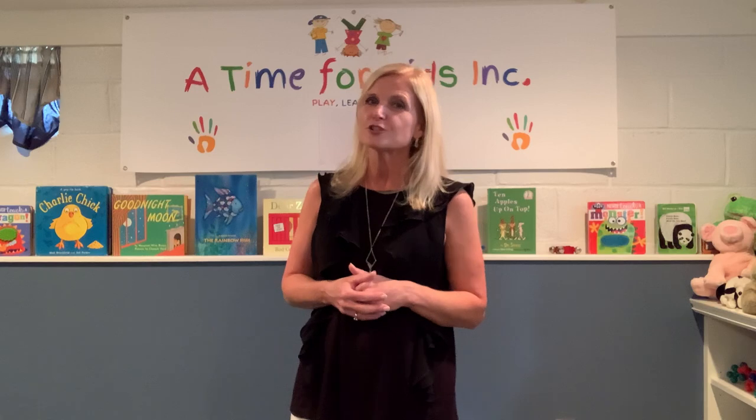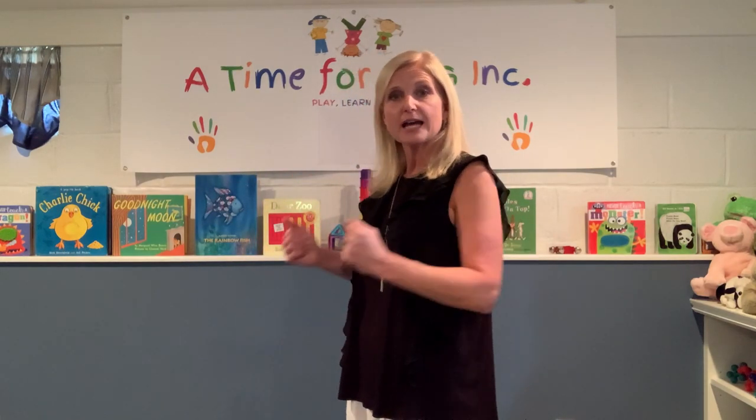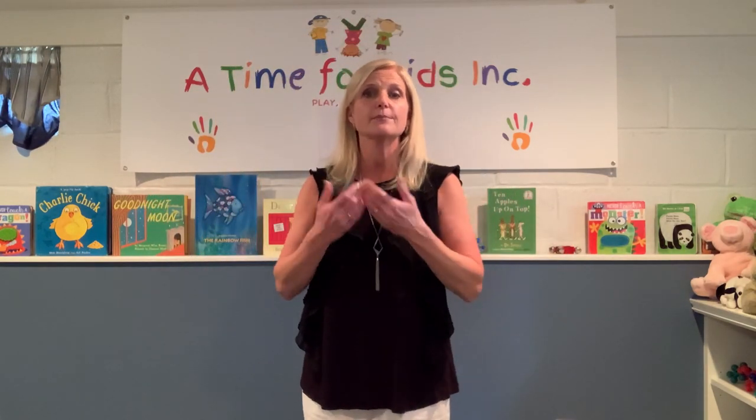We are going on our train ride. So we always do our train song at A Time for Kids. And what we're doing is we are saying the same words over and over again so that we all learn it. We are going to make our arms act like the wheels on the train. We're going to chug a chug around in a circle. So wherever you are right now, it might be your living room, your den, your basement, your kitchen, wherever you are, that is going to become your train track.